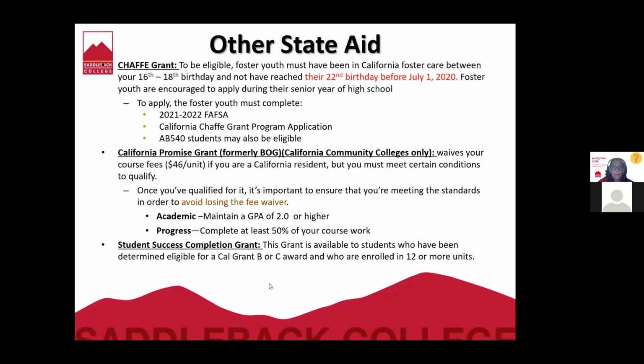On top of the Cal Grant, there's also the Student Success Completion Grant. That's a grant that's available to students who are full-time. A student who is enrolled between 12 and 14 units would get an additional $649 a semester. A student who is enrolled in 15 or more units would be able to receive an additional $1,500 a semester. So that is a big, big deal.